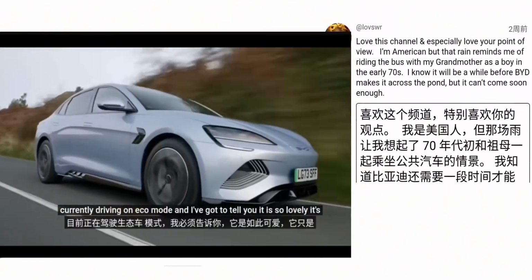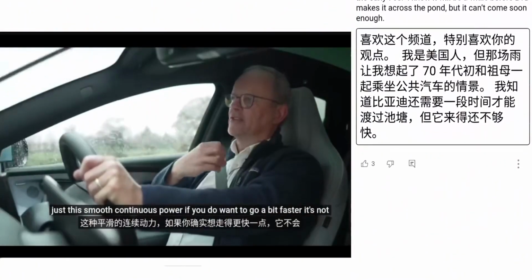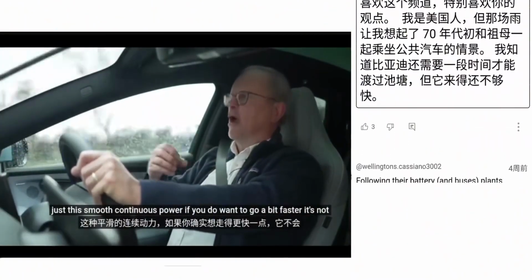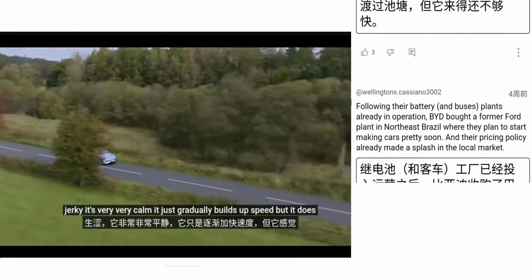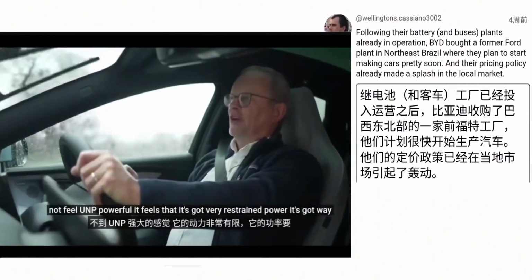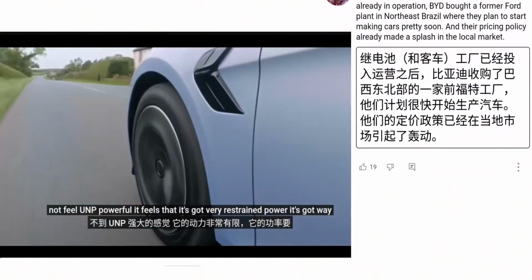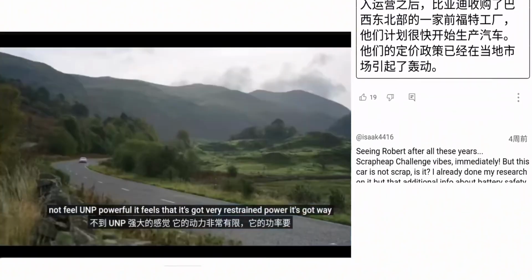So I'm currently driving on eco mode, and I've got to tell you, it is so lovely. It's just this smooth, continuous power. If you do want to go a bit faster, it's not jerky, it's very, very calm. It just gradually builds up speed, but it does not feel unpowerful. It feels like it's got very restrained power. It's got way, way more.